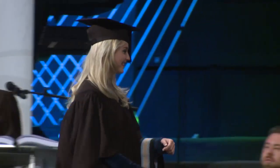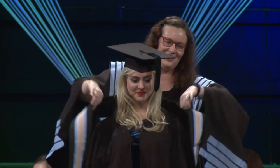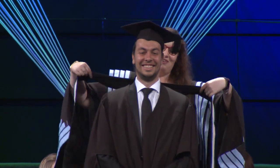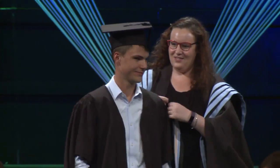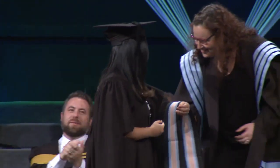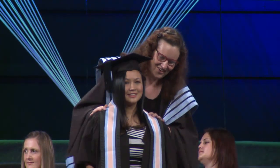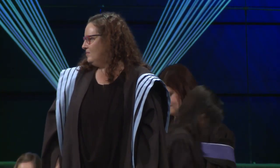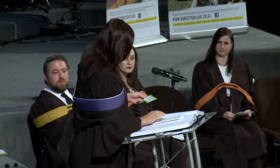Rochelle van der Merwe. Jaren van Eden. Dewald van Rooyen. Angela Zong. Sibongile Zimo. The following students graduate with a diploma in public relations. Bonolo Applegreen.